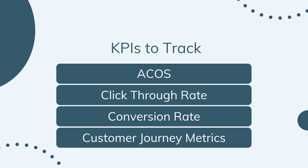But from there, it kind of breaks down based on, is it a branded campaign? Is it a category campaign? Is it a competitor campaign? For a branded campaign, I think the standard is higher. I think that the ACOS needs to be lower. I think the click-through rate needs to be much higher, and I think the conversion rate needs to be much higher. But I would say that those are the core things that I'm going to look at: the ACOS, the click-through rate, and the conversion rate.